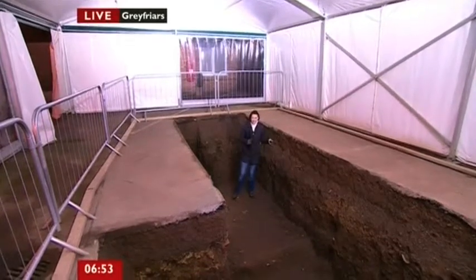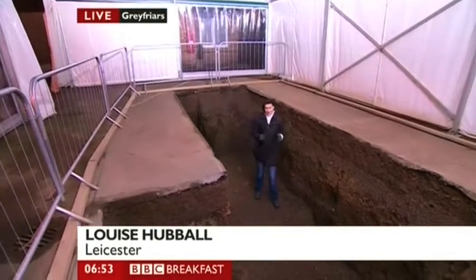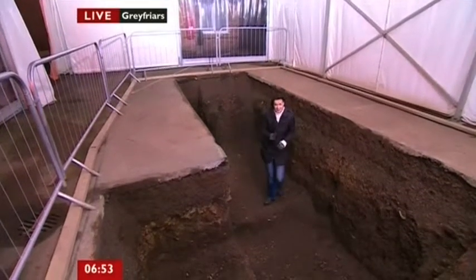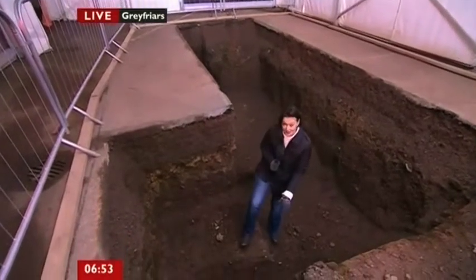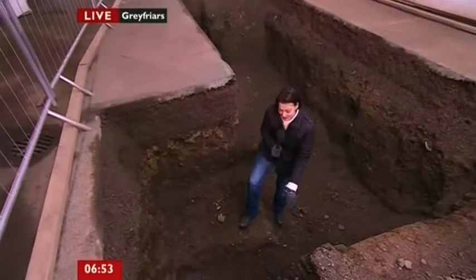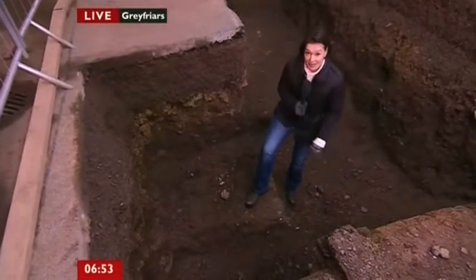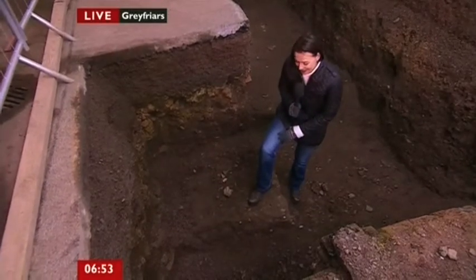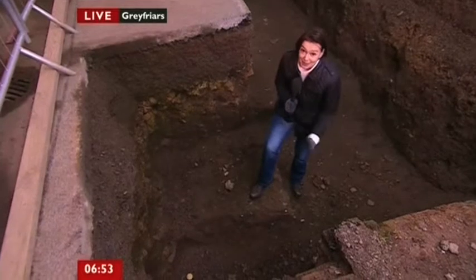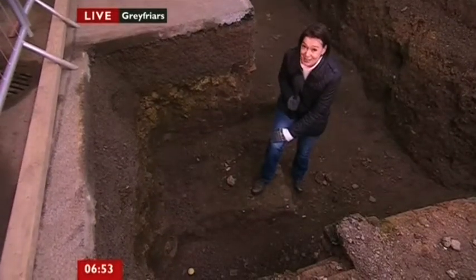Well, this trench in a council car park is actually the remains of the church of the Greyfriars, and it was always here that Richard III was rumoured to be buried. And if you come along with me, this is the spot that everyone's talking about. This is where the skeleton was found, the head resting there and the feet there. And archaeologists found the remains after just 2 hours of digging. But what everyone wants to know today, of course, is do the remains belong to the last Yorkist King of England?